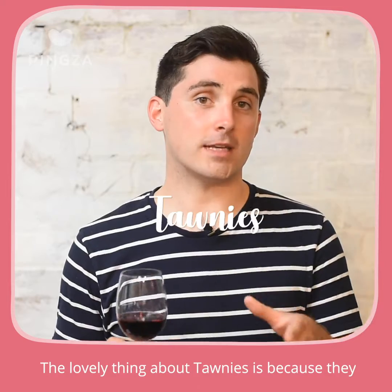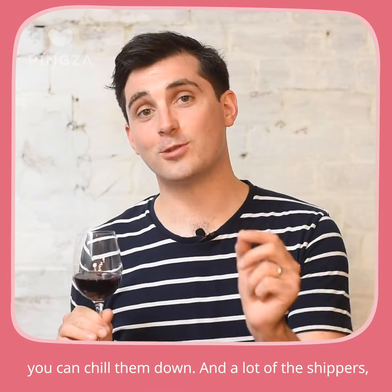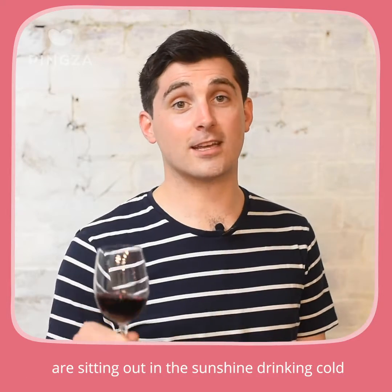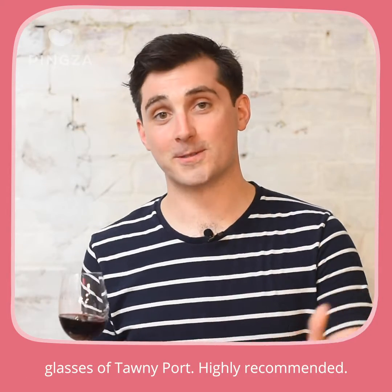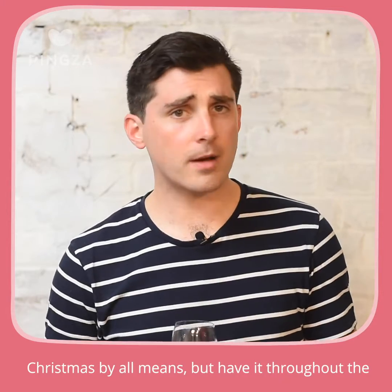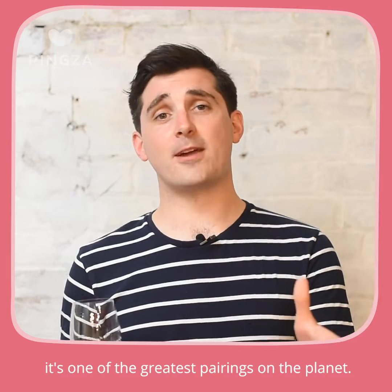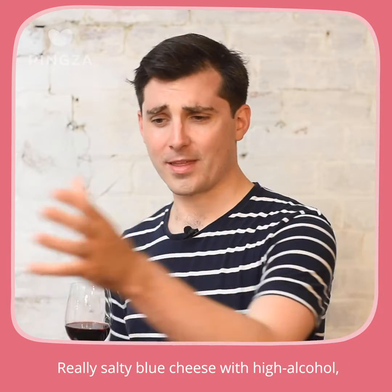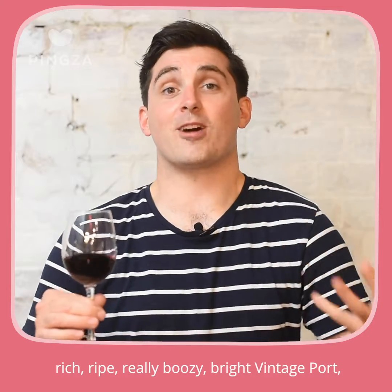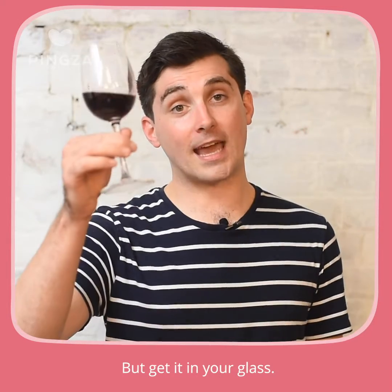The lovely thing about tawnies is because they have got a slightly lighter character to them than any of the other ports, you can chill them down, and a lot of the shippers, if you go out to Porto or Vila Nova de Gaia, are sitting out in the sunshine drinking cold glasses of tawny ports. Highly recommended. If you're gonna have port, do it at Christmas by all means, but have it throughout the year as well. Anytime you've got blue cheese, it's one of the greatest pairings on the planet. Really salty blue cheese with high alcohol, rich, ripe, really sort of boozy, bright vintage ports. Like, there is no better pairing on earth. But get it in your glass.